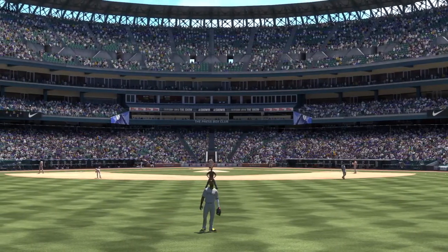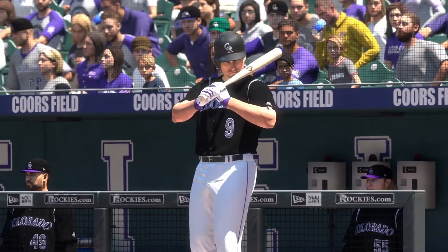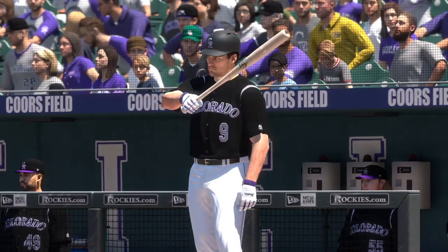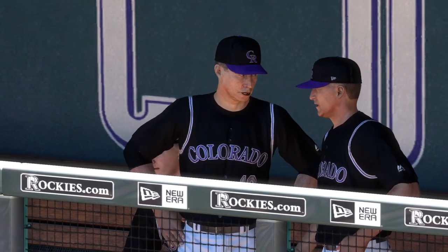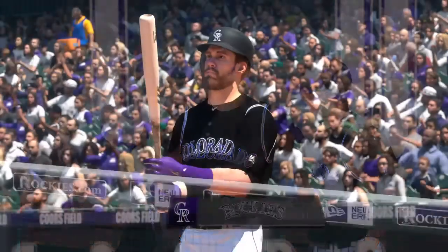But before we do that, here's Heidi Watney. Thanks, Matt. I talked with Rockies skipper Bud Black between innings, specifically about his club's offensive output to this point. And overall, he's really happy with the at-bats they're putting together. He said it's one of those games where everything has come together for his hitters, from their approach to their swings to the results. It's all working. One key indicator of that, 6 extra base hits to this point in the game. Good stuff, Heidi. Thanks.